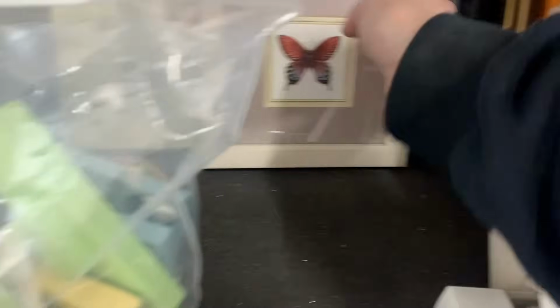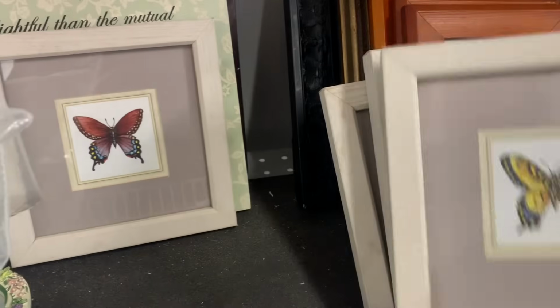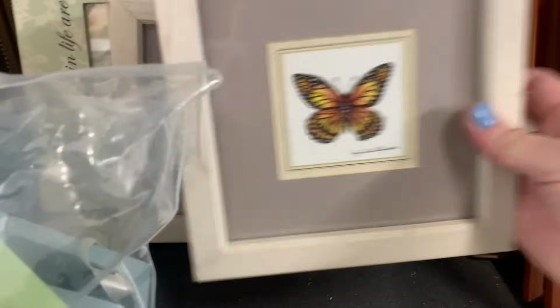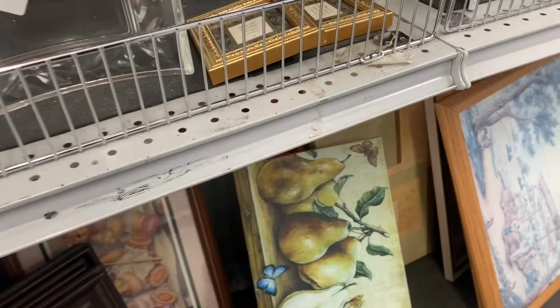They're $3 and change each, right? I think that's what was on the back. But they were a little beat up. Ideally, if the butterflies were in black frames, I'd love that. Otherwise, I gotta take the time to paint them that way. So I'm gonna leave them there for right now and I walk on.